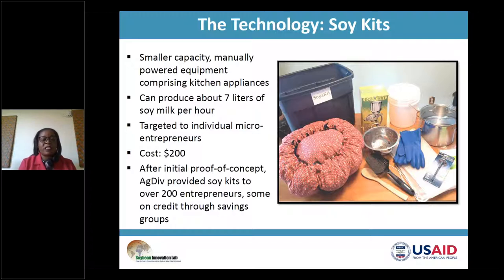The cost of a soy kit is around $200. This is the initial cost that the AgDiv project used to procure the initial set of starter kits that we piloted with some partner organizations. And currently, we have deployed over 200 soy kits through our partners who have distributed them to beneficiaries who are mostly women through savings and lending groups. And some of them have been distributed through care groups.